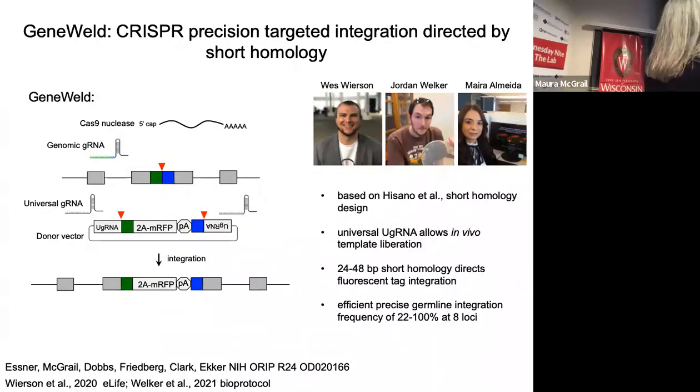We are interested in integrating a cassette at this CRISPR guide RNA genomic target site. We have a donor vector that has a cargo that we'd like to introduce. We flank that cargo with homology arms that are complementary to sequences on either side of the genomic cut site, and these are on the order of 24 to 48 base pairs.